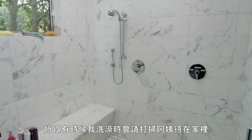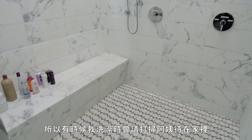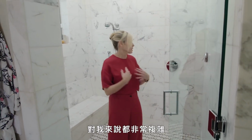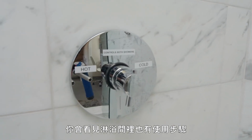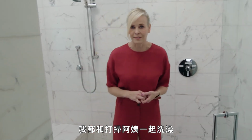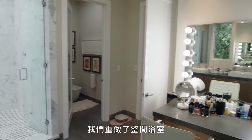So sometimes I have to have my cleaning lady home when I take the shower because turning the temperature or the steam on is very complicated for me. So you'll notice that there are also directions on the shower, and on multiple occasions I've taken a shower with my cleaning lady. So we redid this whole bathroom.